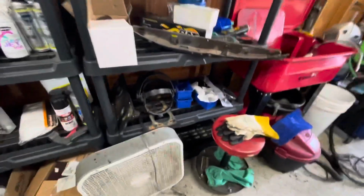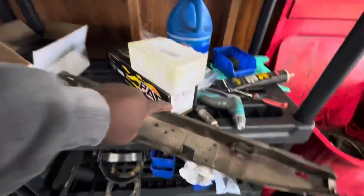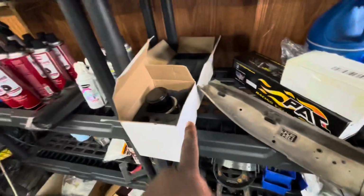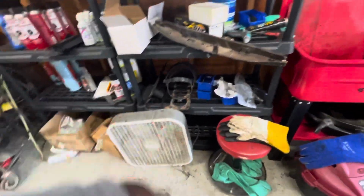This is the parts rack right here. That's got miscellaneous parts, pack springs. That's just the box with the old springs. This is the old original wastegate. A little bit of stuff like that. Head gaskets, you know, little small stuff like that.